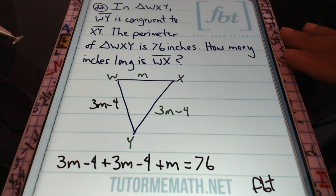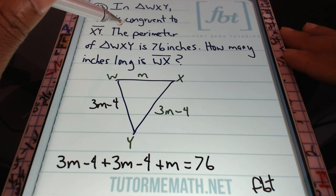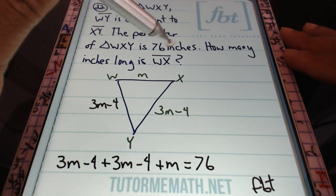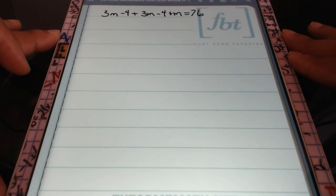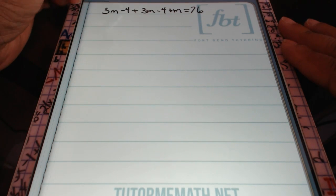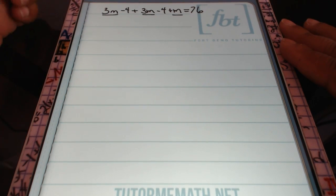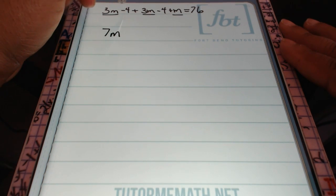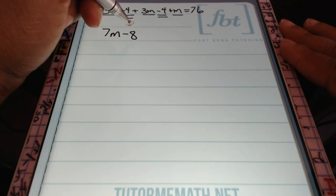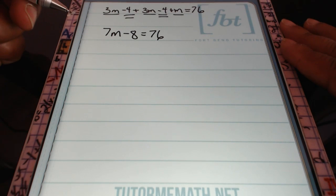All right. So this is us taking this geometric figure here, this triangle, them referring to the perimeter of the triangle, and us knowing that the perimeter of a triangle is the sum of all of the lengths of the sides. And so we're going to find out how long our segment of WX is. In other words, we'll be solving for m. So let's go ahead and solve this equation, guys. We're going to be combining our like terms. We have 3m plus m, that gives you 7m. And then our negative 4 and negative 4 combined will give us negative 8. And finally, this equals 76.